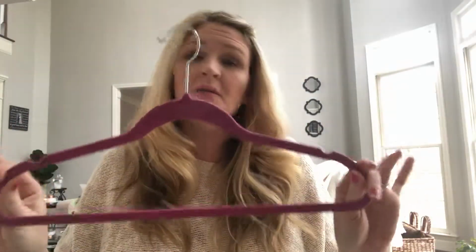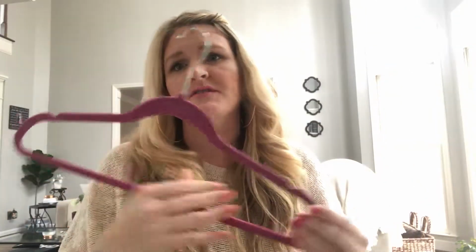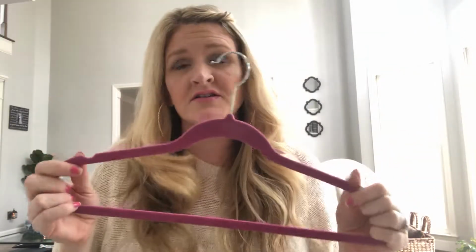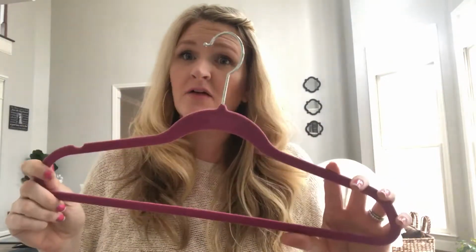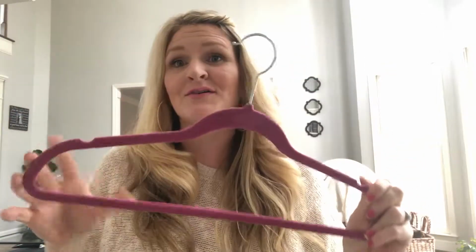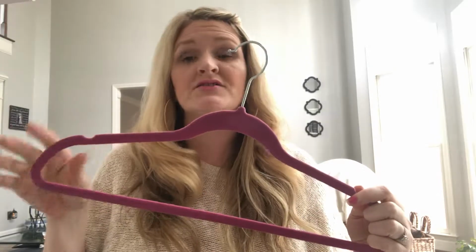I'll list below which ones I have, and of course they come in different colors. This is just the pink, they come in everything. I would say it's something fun to upgrade your closet with. So for spring, if you're gonna do some cleaning out, it's a great time to clean out your wardrobe and organize. Maybe you won't need as many hangers. That's a good thing too, right? So treat yourself after you've spring cleaned your closet.